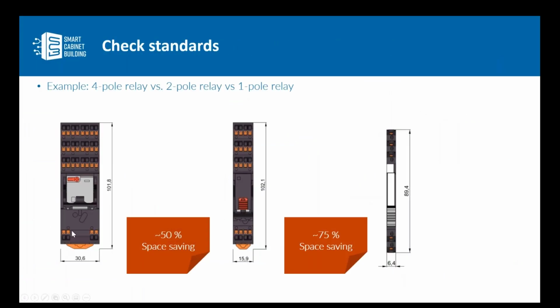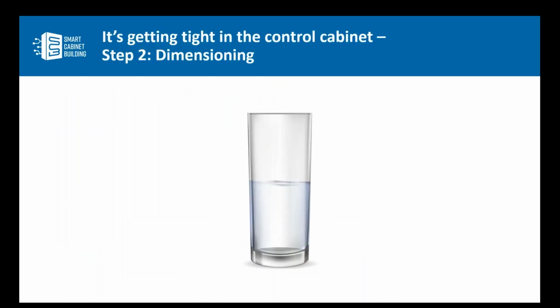And just to make it a little bit more visible, here's a small calculation. When you compare a 4 changeover versus a 2 changeover versus 1 changeover, you can save up to 75%. So this is space saving you can do, and if you have more relays, for sure you save more. If you have small relays, you save less, but this is also valid for conductors, fuses, and other power switches. Check the real demand, which brings me to the next point, the dimensioning.